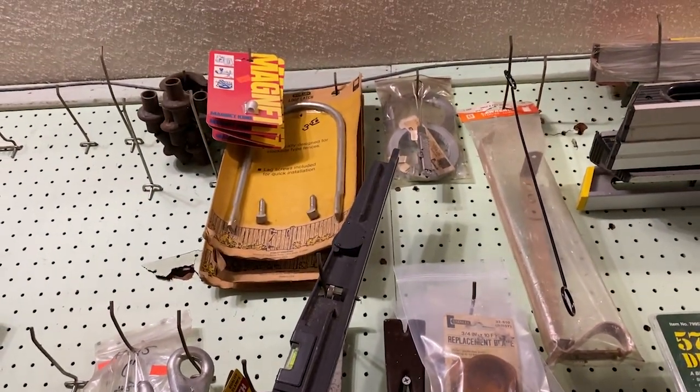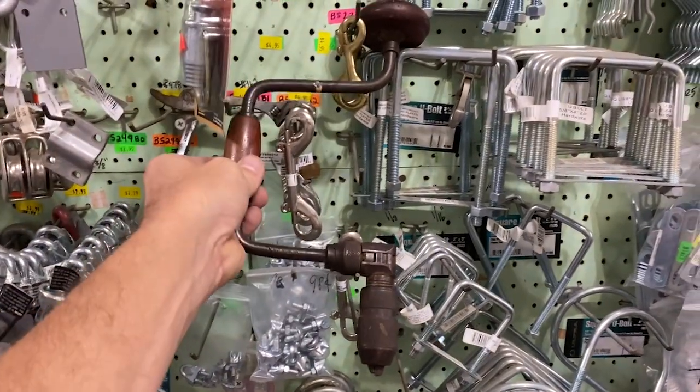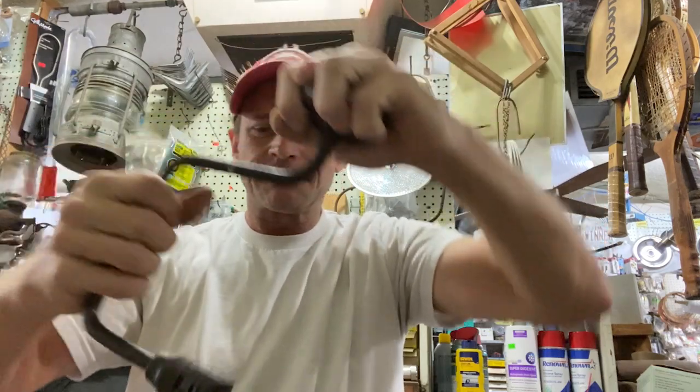Interesting. Some of the items here have been here for a long time, like this pipe clamp. It's pretty rusty, but it's cool. It still works, and there's lots of stuff in here like that. Very unique things like this. There's only one of these on the shelf here, right below the old school drill. I have one of these. Before the days of power tools, this drill was all you had to drill into everything, just like that. It would take you quite a while to get through things, but it worked.